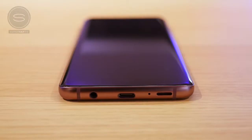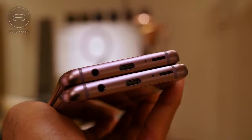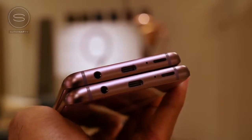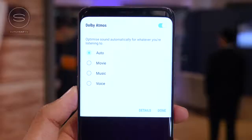And this year we also have stereo speakers tuned by AKG. Last year we had a single bottom firing speaker, so it's great that we do have stereo speakers this year around. The speakers do support Dolby Atmos surround sound, so you're going to be getting some nice immersive sound.